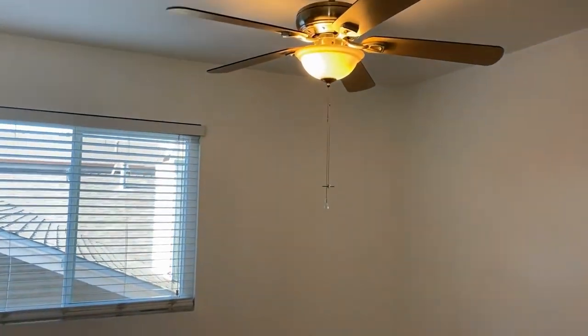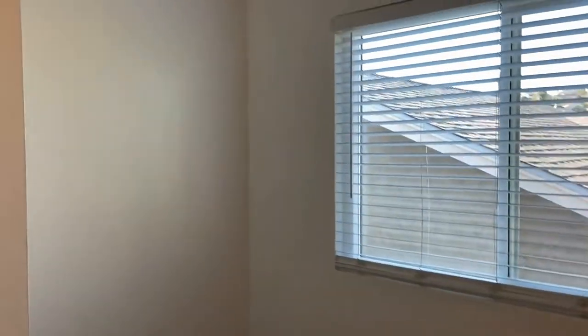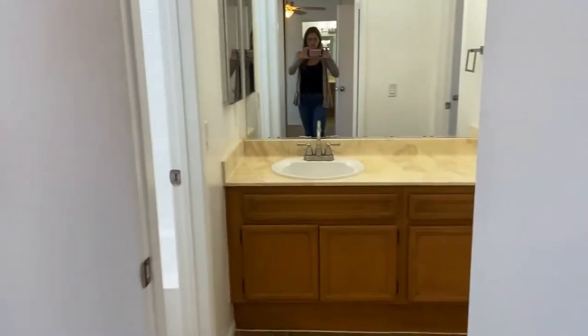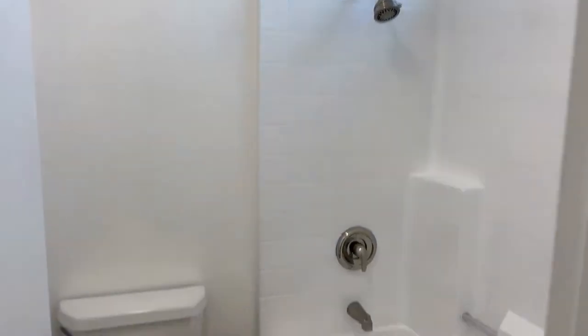To the left, we have another bedroom here, ceiling fan. Closet to the left. This has a Jack and Jill bathroom that connects to the 4th bedroom. Full-size bath with a soaking tub. And finally, the 4th bedroom here.